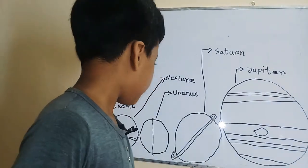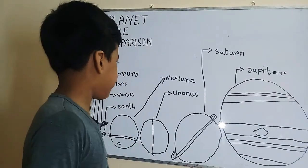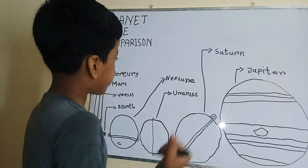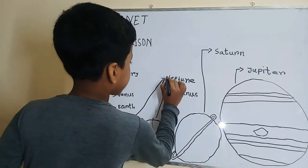Now, let's talk about Neptune. Neptune is so similar to the size of Uranus.